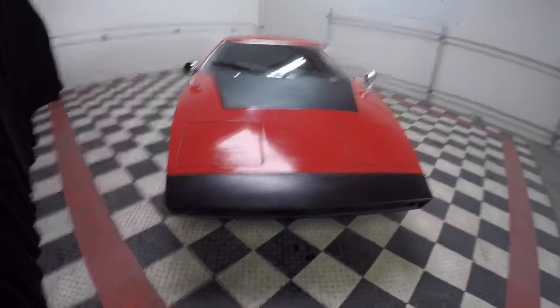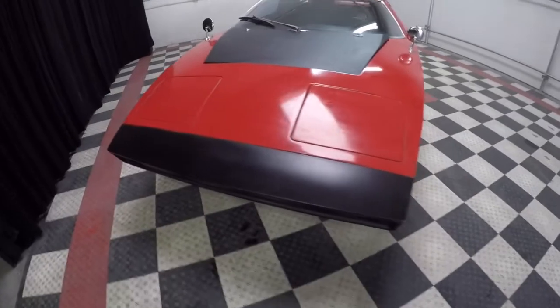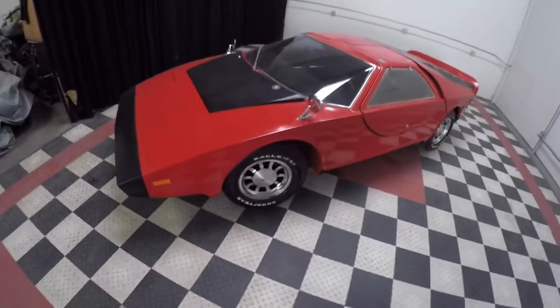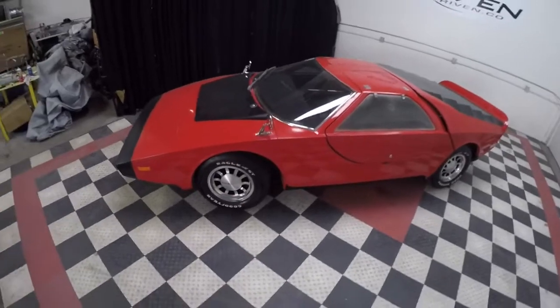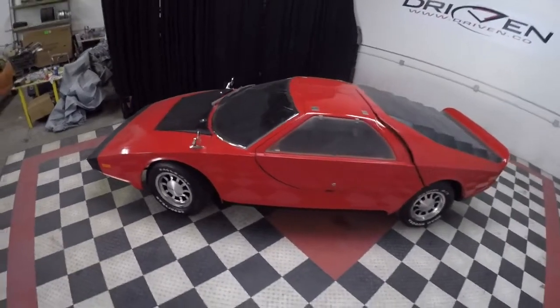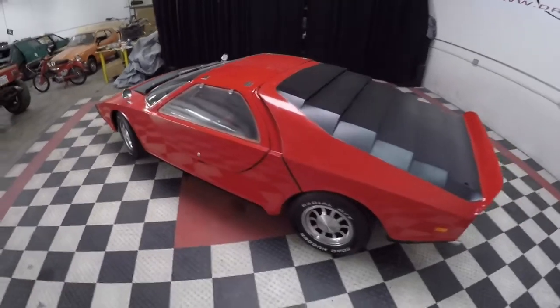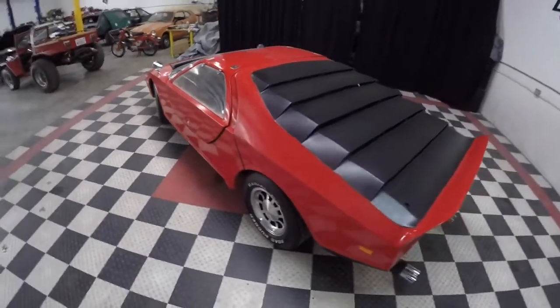It's tremendously slick, just great angular lines. It's got a Countach type of feel to it, and it definitely attracts attention. No two ways about it.